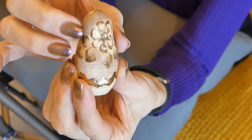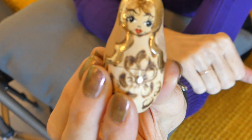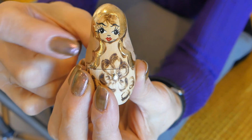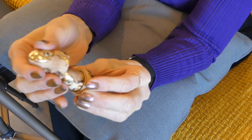Still a sweet little flower on the back of her scarf. Look how tiny and detailed that face is next to my fingernail. That gives it a scale. Okay, I think we're on number 8.